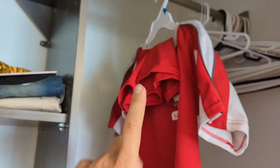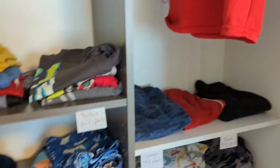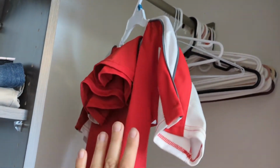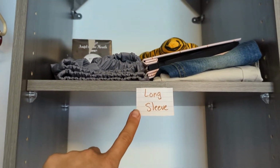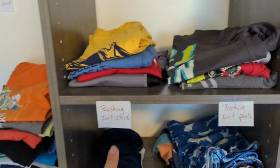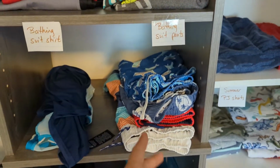So soccer stuff, because there's no place for it and I don't want to designate an entire shelf to it, gets its own hanger. He's got his shorts, he's got his t-shirt, that just lives up there. So we have long sleeve, and that's where all of his long sleeve shirts go. And then bathing suit shirts, bathing suit pants or shorts.